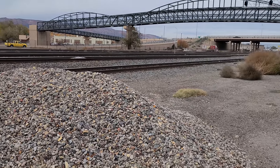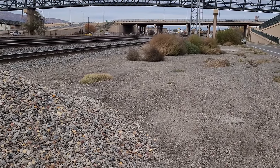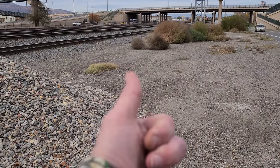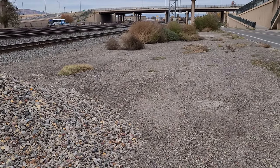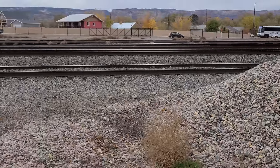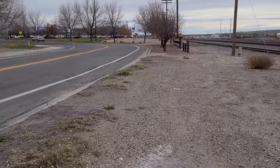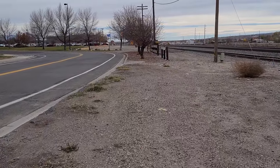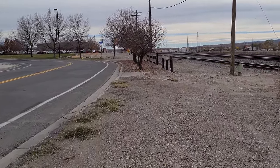Yeah, it's a little hard to get up to them engines, that string of engines down there. It's kind of elevated and you got to walk up a 45 degree incline of loose gravel, so I don't feel like doing that. So this tour of Grand Junction is being summed up, unless I come across something else.